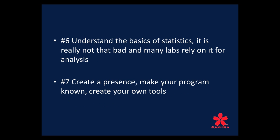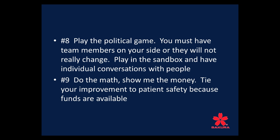Number six, understand the basics of statistics. A lot of lab practices are based on statistics, so we may have to go back and relearn some statistics, but you really have to. You really have to understand the basics of statistics. And again, you may just need to find somebody in your group that does. Number seven, create a presence. The two items that I gave to Alicia to provide were tools that I made for my department, and I put Andrea Verre, Quality Management, Yale, Pathology. Do the same thing. Make a presence. Create your own tools. Number eight, play the political game. People like to say they don't play politics, but sometimes you do.